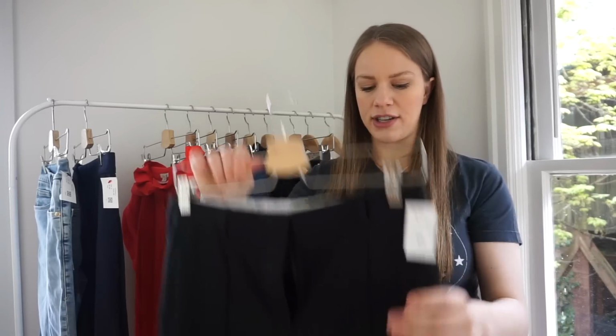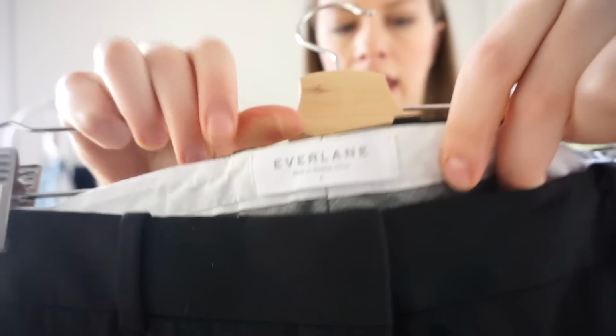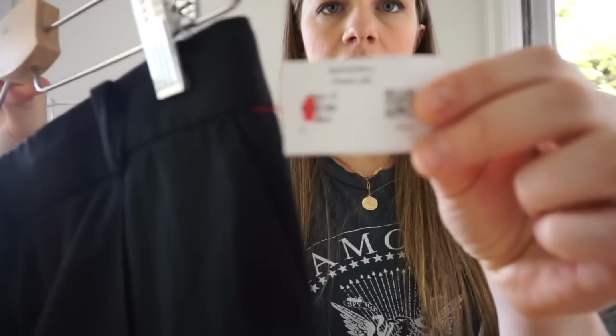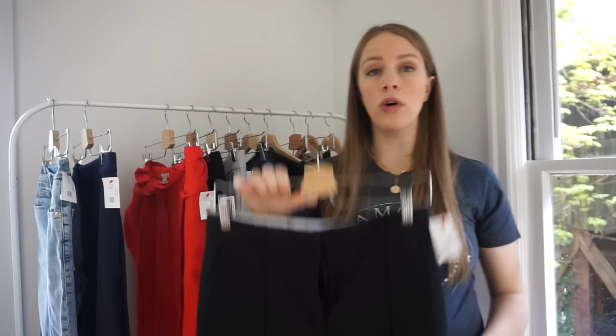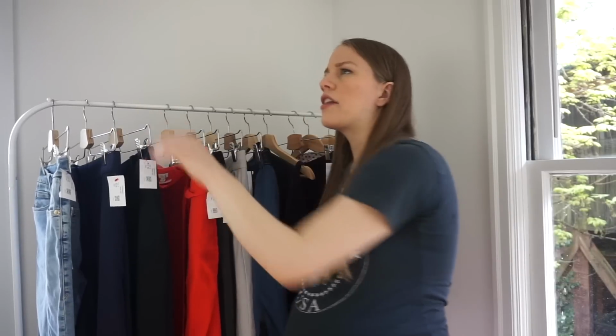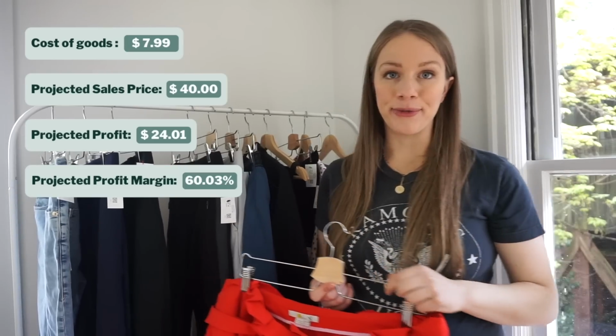Okay, these I'm pretty sure I have sold before. This is Everlane, and with Everlane trousers I'm pretty picky because certain pieces will do well, certain ones won't. I paid $7.99, but this particular style is actually 100% wool, and so it does really well. It sold really well for me last time. These are a size 4, and they are in the color black. I think the other ones I sold were in blue. Yeah, and I had sold them before on eBay. So I paid $7.99 for them. I project that they will sell for about 40 bucks, which is great, with a projected profit of about $24 and a projected profit margin of about 60%. So right on the money.